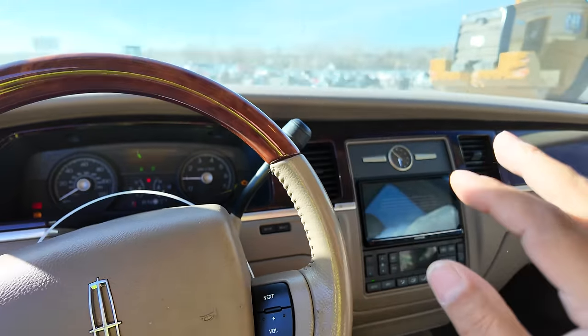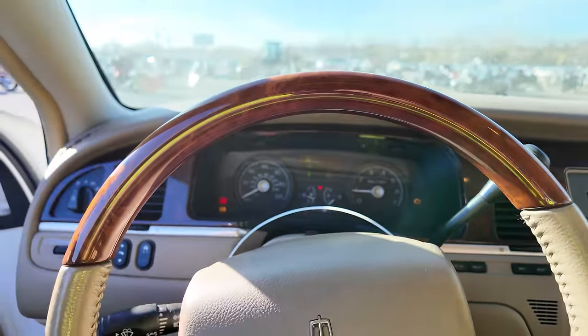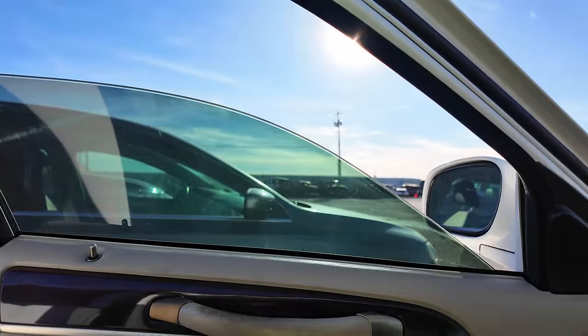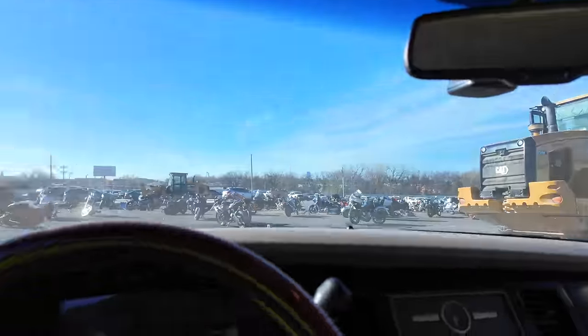You wanna talk about something that's comfortable? I'm already starting to fall asleep in these seats, guys. These seats are absolutely phenomenal. Tinted windows, important window works. Less important window works. What more do you want from a car, man?